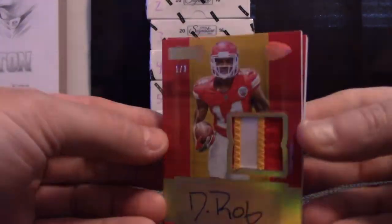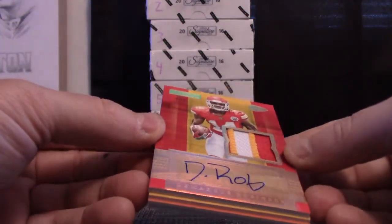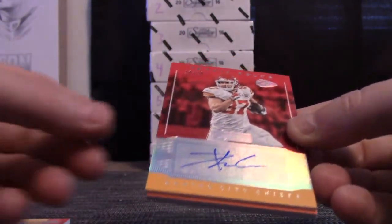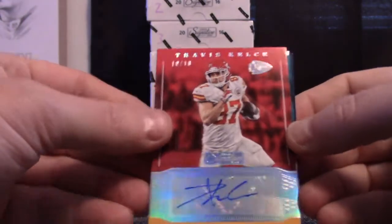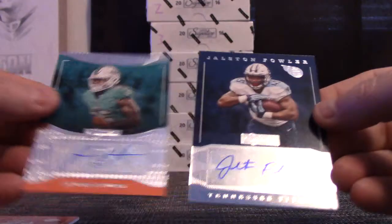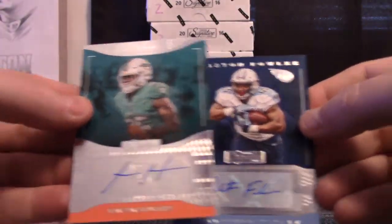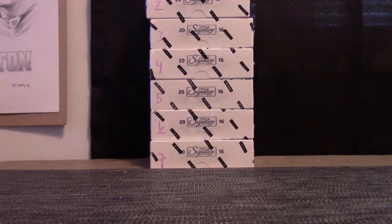One of only 3 in the world, DeMarcus Robinson. Nice looking card. 10 of only 10, Travis Kelce. Xavien Howard, not numbered, and Jalston Fowler, not numbered. And that's it. A couple short prints in there, especially if you're a Chiefs fan.